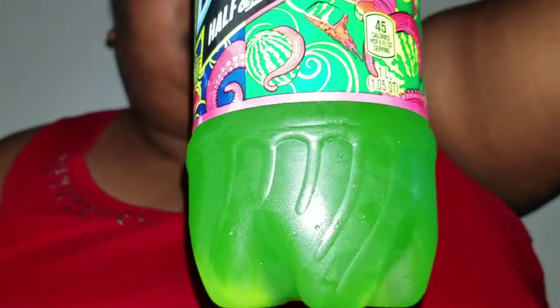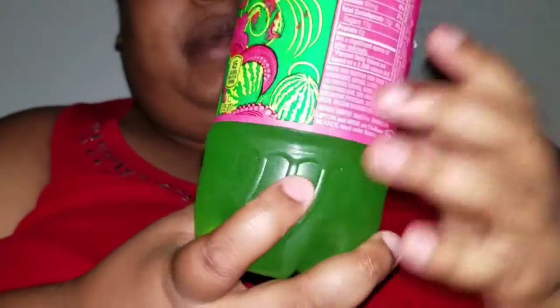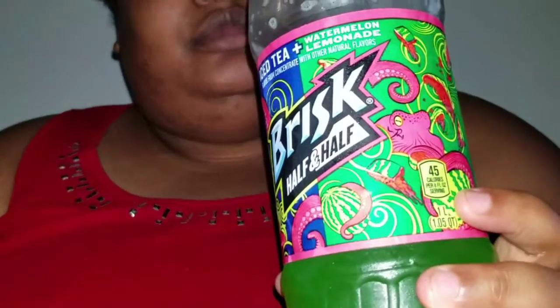All right. So, you're probably wondering what this funky green coloring is all about. So recently, or maybe not so recent, I'm not sure when exactly Brisk did this, or Lipton slash Brisk, they came out with a bunch of new flavors in these artist-inspired bottle designs, and what they were pretty much were iced tea or Arnold Palmer mixtures.